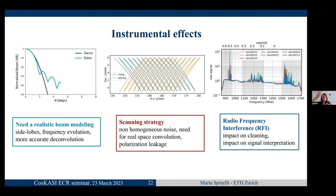And because this scanning strategy enters in the simulation as non-homogeneous noise, in principle, you could also try to be very realistic on how you're looking at the sky and really take into account the direction from which you have arrived and where you've been next. And one of the main points of why we should really simulate the scanning strategy is because the shape of the beam for MeerKAT is not trivial.